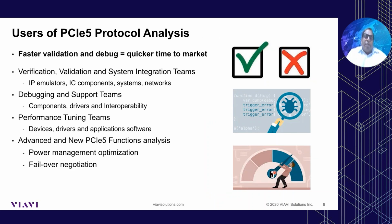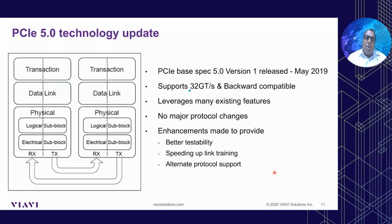So, what are the different groups that use protocol analysis? You have your validation, system integration, IP emulation, and IC component validation, systems and networking equipment, as well as your support teams and design win teams for component, driver, and interoperability debugging, as well as performance tuning, and also some advanced function analysis like power management, link failover, and safety failover situations.